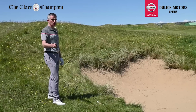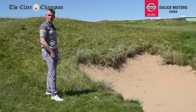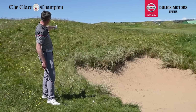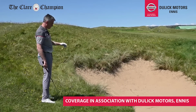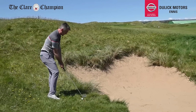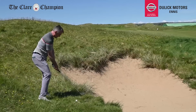So 15th, long par 4, drive to here is 290 yards to the bunker off the back stick, so we're lucky enough to avoid it. Second shot, I've got to be careful here of just getting over the mound in front of me, and I've got 170 yards to go. So I've got a 7-iron and I've got a strong breeze off the left hand side, so I have to allow for that. So just an awkward little stance, just trying to get it up over the bunker and over the mound and let it drift onto the green.